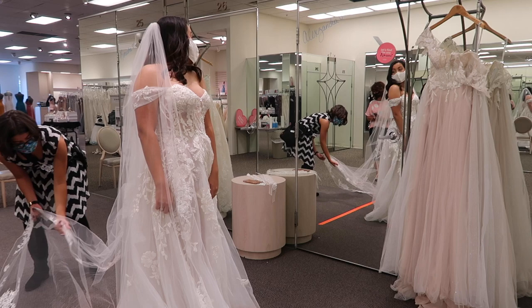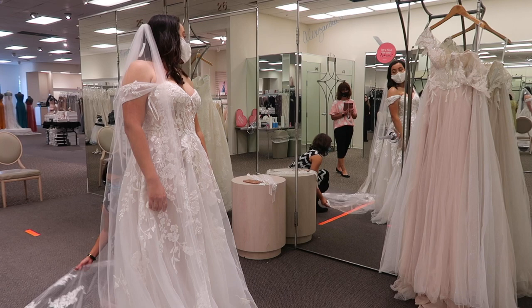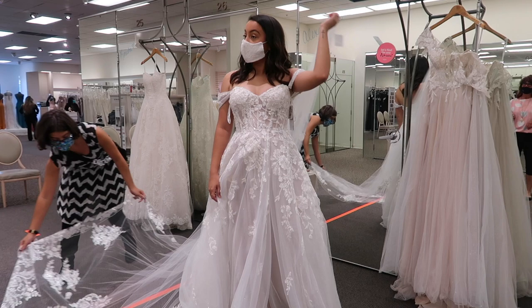Because this dress kind of has a front line, I like to put it on because it adds a little, you know. I like this one the best, I think. I think what you've tried on, I like it the best too.